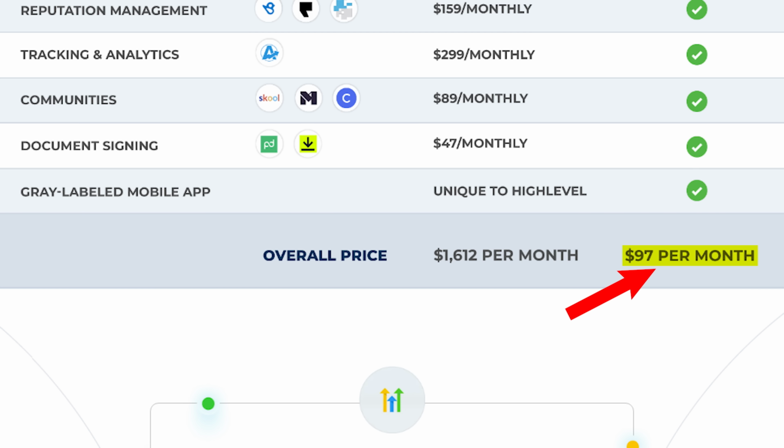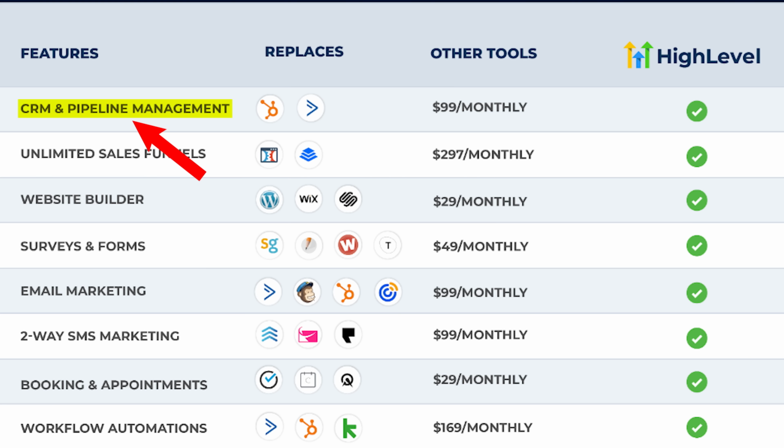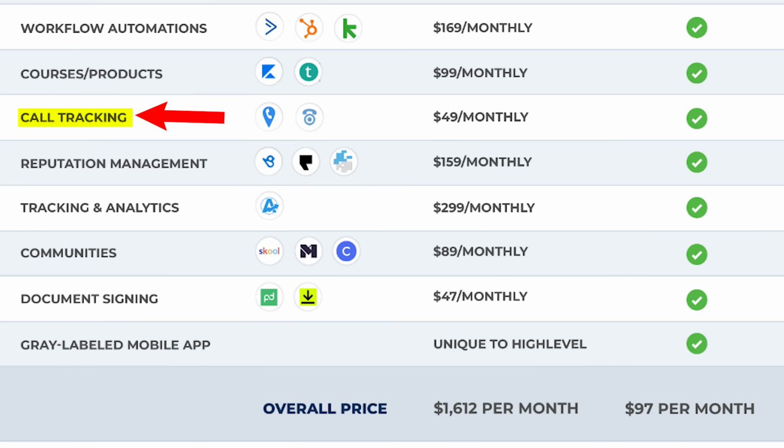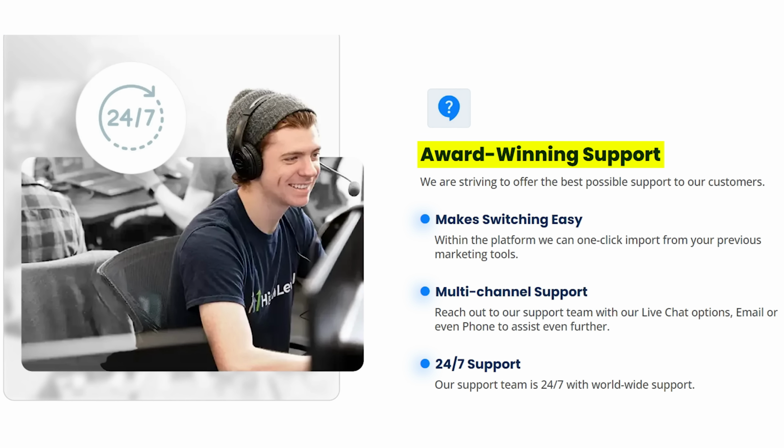And with the starter plan, you get unlimited contacts, not 1,000, not 10,000, unlimited. Plus, you get a full CRM with pipeline management, email and SMS marketing automation, website and landing page builder, sales funnel builder, unlimited funnels, online booking system, workflow automation, call tracking and recording, reputation management, forms and surveys, payment processing, and 24/7 support. And actually, Go High Level has probably the best customer support I've ever used.